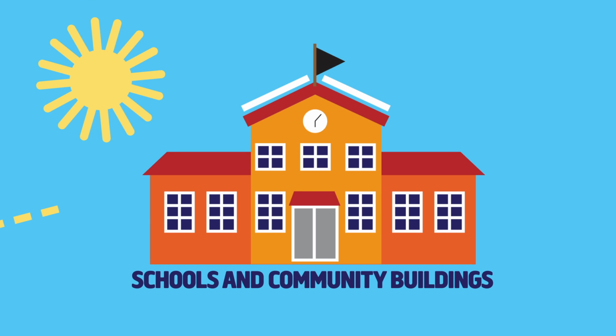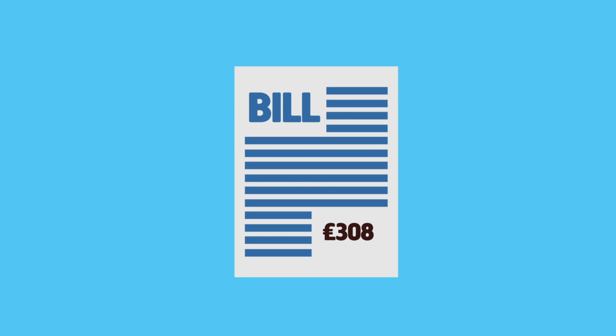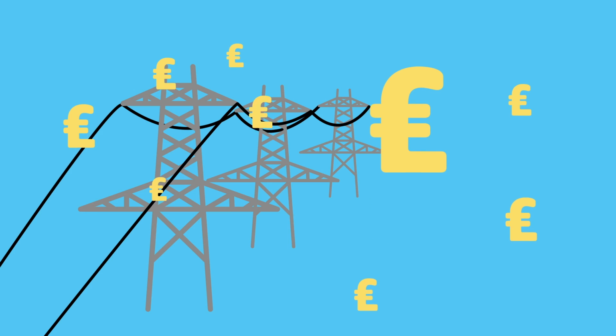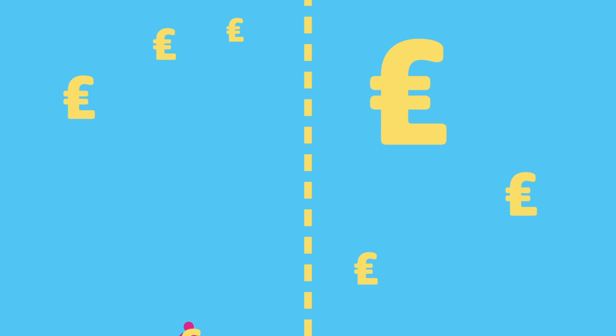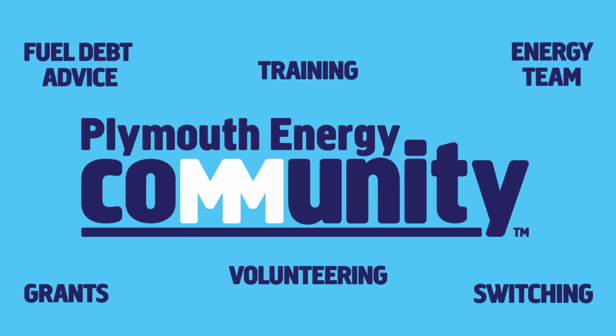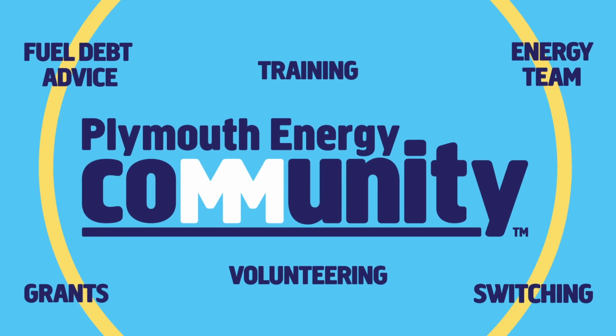The panels use light from the sun to generate energy. The schools get a fantastic educational resource and they reduce their bills. Surplus energy is sold back to the grid. This generates an income with a return for investors and funds for Plymouth Energy Community to finance more projects to tackle fuel poverty and climate change in Plymouth.